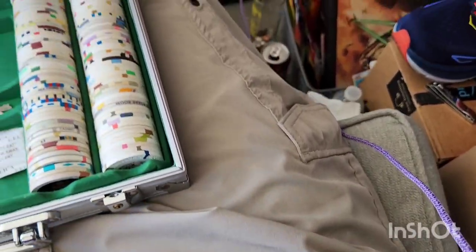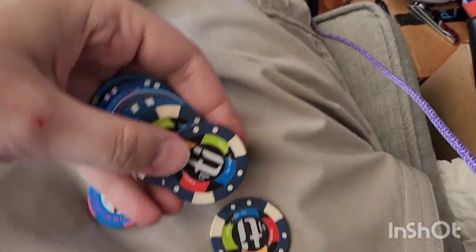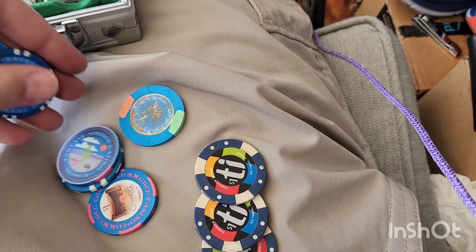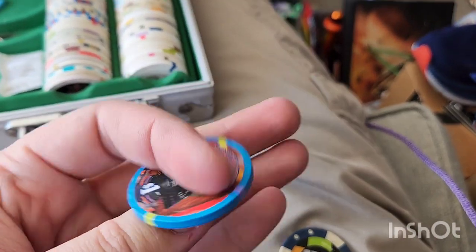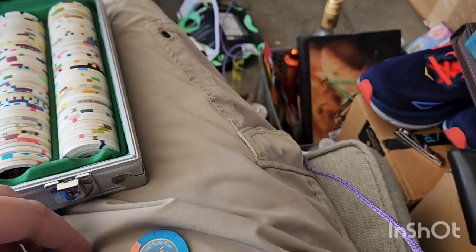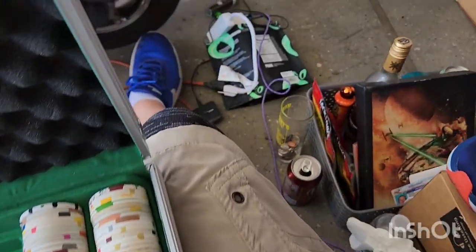Win, cash that one in. Wynn, Treasure Island, look at that. I used to play Treasure Island a lot too. I just save them for a rainy day. There's a Carnival Valor. Shogun Club, save that one for sure. Cash out these Treasure Island ones.